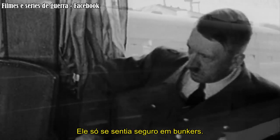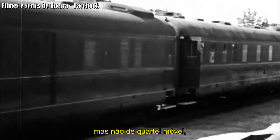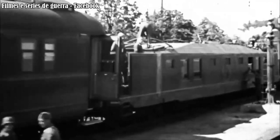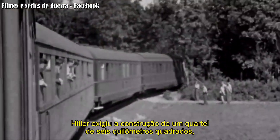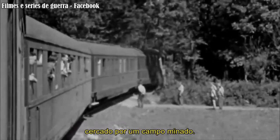He only felt safe in bunkers. His train would become merely a way to get him from A to B, but never again a mobile headquarters. The Führer felt it was too risky, despite its massive protection. Two days after the invasion began, he arrived in Rastenburg in Poland. Hitler immediately ordered the construction of a 6-square-kilometer HQ surrounded by mined land.